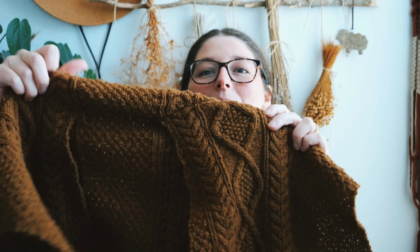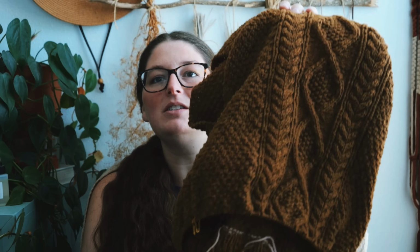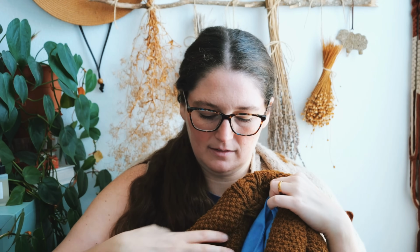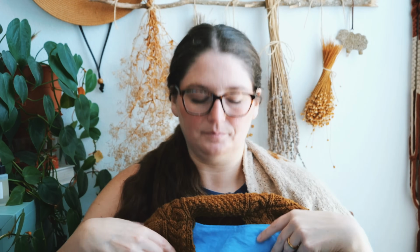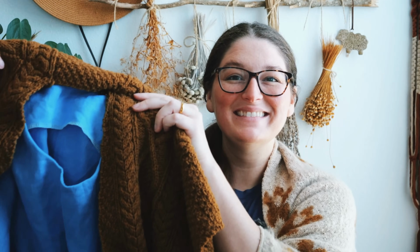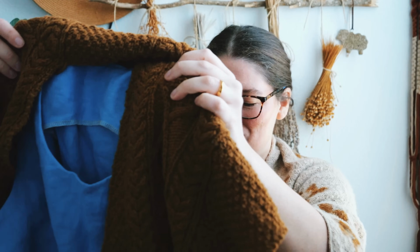I have my in progress cabled cardigan by Sari Nordland. This is the book club cardigan, and I was testing this. However, did not finish on time. And I just really need to finish the bottom and then do my sleeves. I'm so close. It's such a beautiful cardigan, and this color to me just goes with anything. So I can definitely see this cardigan worn over this blue linen. I think that would be really lovely.